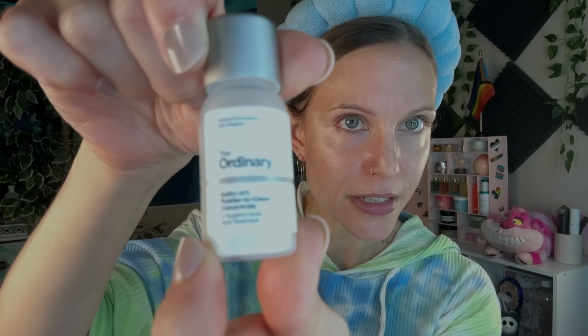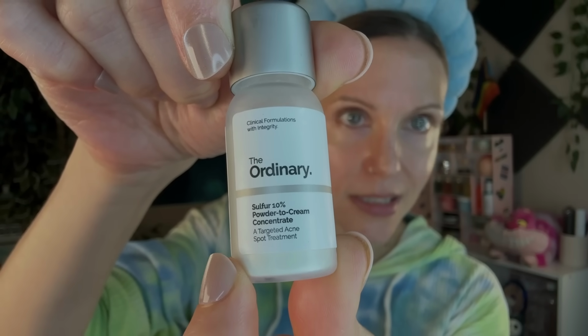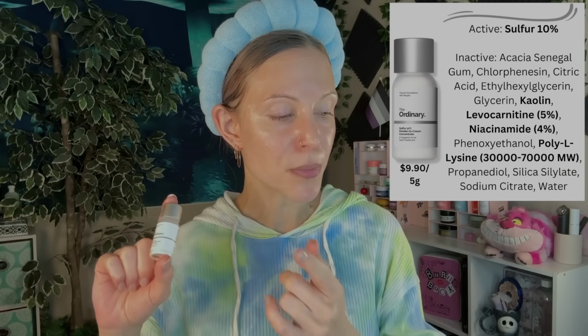This is my last product for today's video, The Ordinary's. I must not have my focus set properly. I think I need to readjust the camera. But this is The Ordinary's Sulfur 10% Powder to Cream Concentrate. You may know that I'm a big fan of sulfur, but I have to be honest with you. Initially, I actually didn't like this.